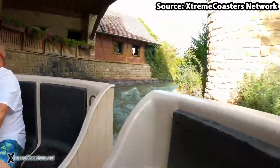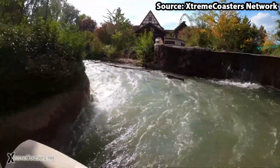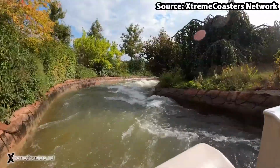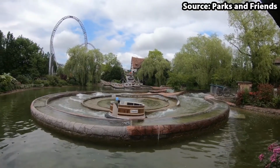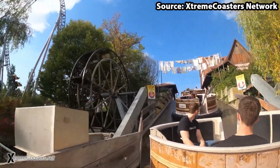And you would not be wrong, as despite it not having any big drops, sharp turns, or water cannons spraying you in every direction, with its fun but also rather wet layout, consisting of once again some amazing scenery, this really should be a must-do attraction on your next visit to the park.